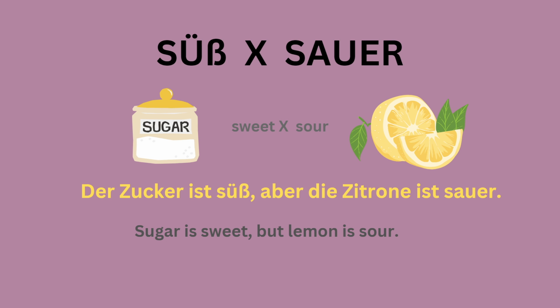Moving on. Süß und sauer, which means sweet and sour. Der Zucker ist süß, aber die Zitrone ist sauer. Sugar is sweet, but lemon is sour. Repeat after me. Süß, sauer.